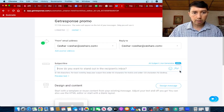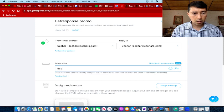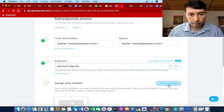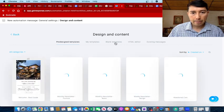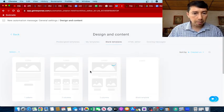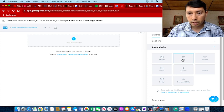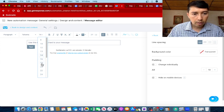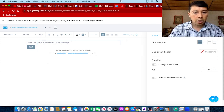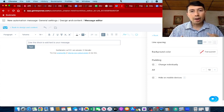Subject line, you can put something like, this tool helped me. Click on blank templates, use this template, remove the logo, layout, drag and drop the text. So as you can see, the procedure is similar. Here the most important thing, I think, is how you are telling your own story.